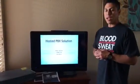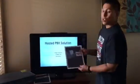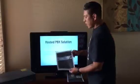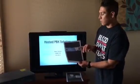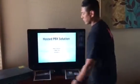What I have with me today is a router with a patch cord. I also have a photograph that shows the back of the phone set with the connections. And then the next thing I have is a diagram that shows, it's kind of small, the connections to the phones and how it works from the cloud to the actual hosted PBX platform.